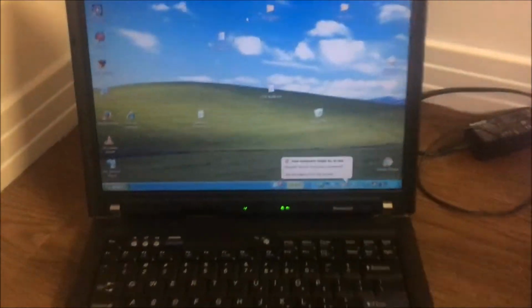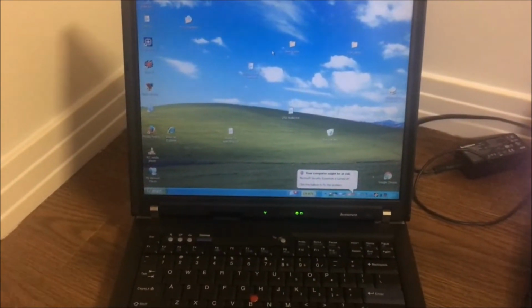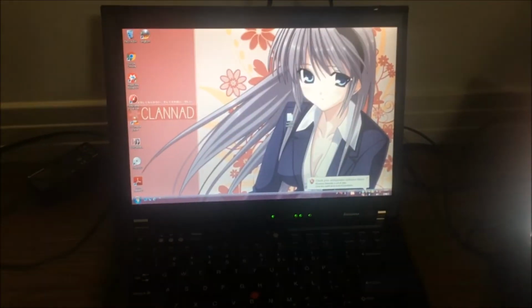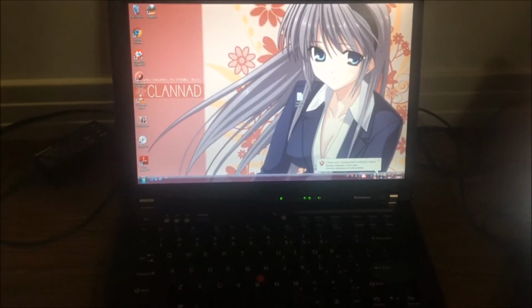Perfection right there. The battery still works really well. Oh man, this is what you call a 10 out of 10 laptop. Perfection right there. Then we move on to the T61. Another really good laptop. Highly, highly recommend.